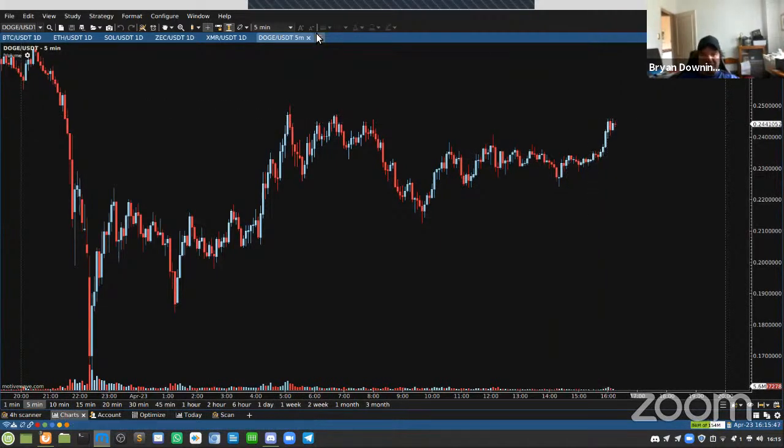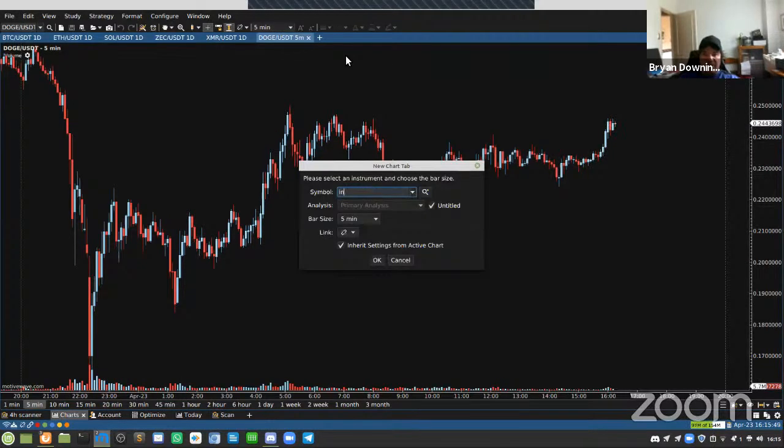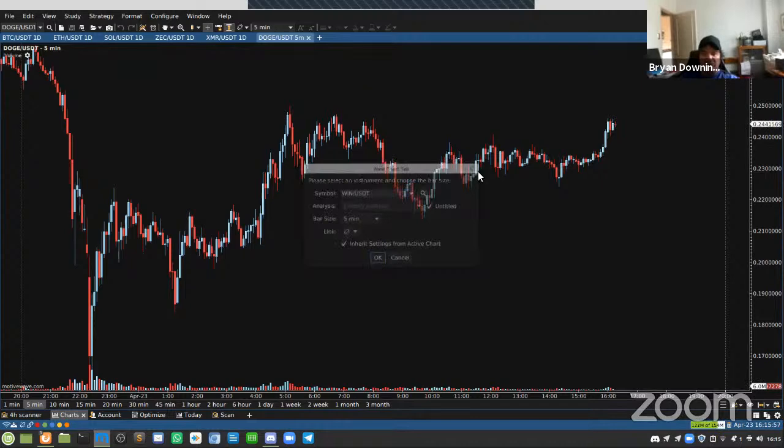I'm not sure if these are available on Binance, but I do like Binance for the coin selection. That's what makes crypto really good. Now, if you're in the US, sorry, my apologies. I don't live in the States. I don't make the rules.